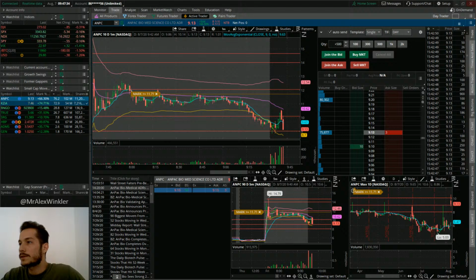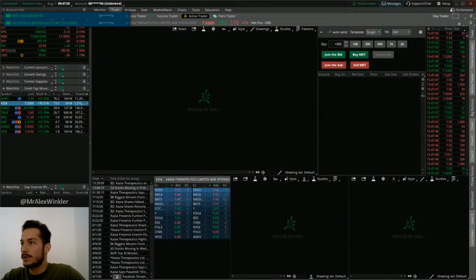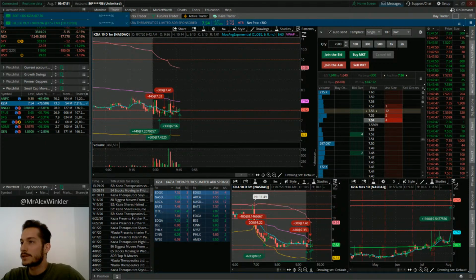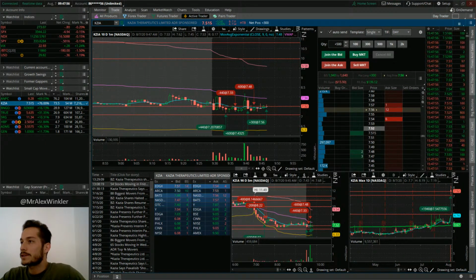$746, $747. $752 back in play. Buying at $757, looking for a quick move here. Small size, just decided to take a small position size. Possible break of the 9-minute. We have the 9-minute actually right below.